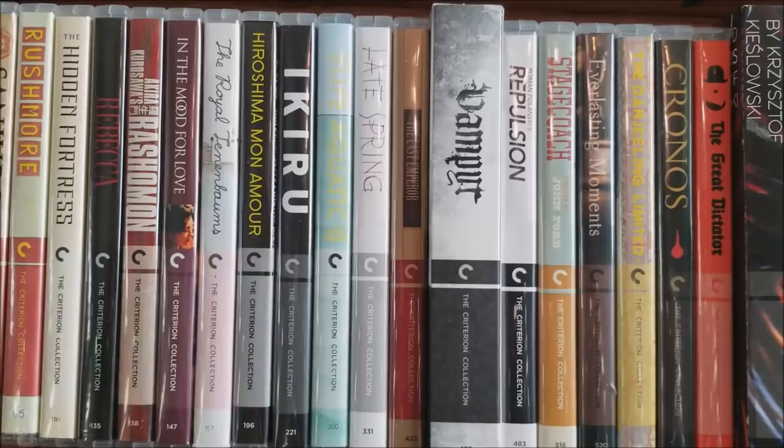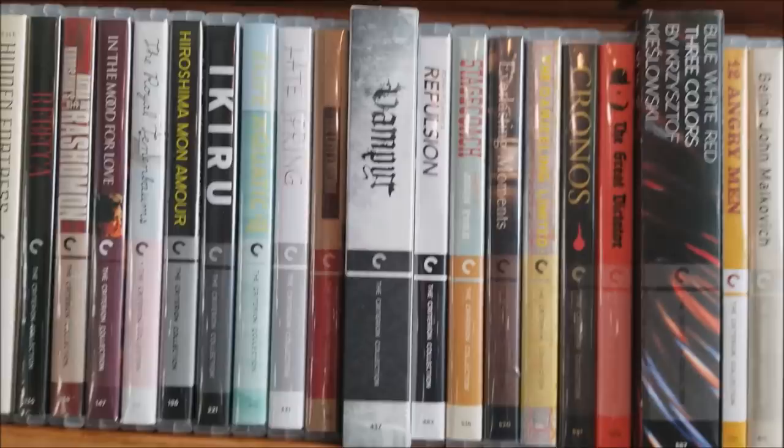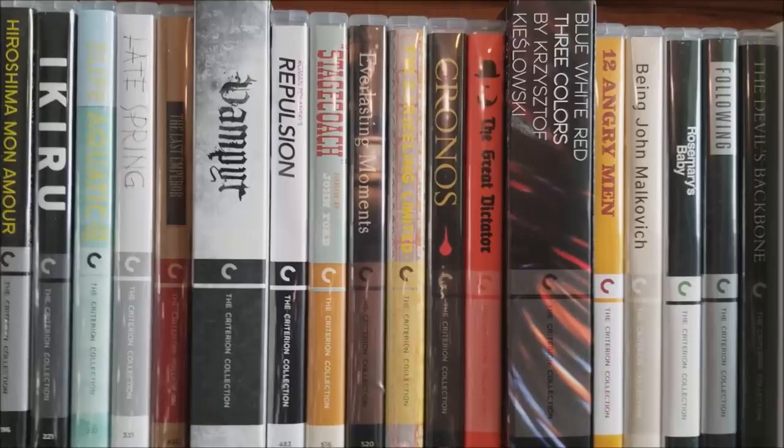But anyway, The Royal Tenenbaums, I have some nice Wes Anderson in here. Hiroshima Mon Amour, which I have not seen. Ikiru, which I have not seen, also a Kurosawa film. Life Aquatic with Steve Zissou, good movie. Late Spring, have not seen that one. The Last Emperor, Vampyr, Repulsion, which I have not seen.